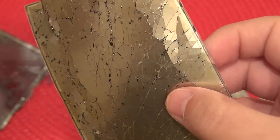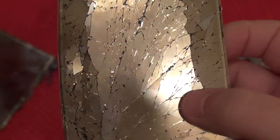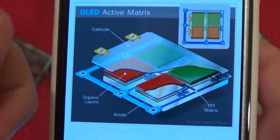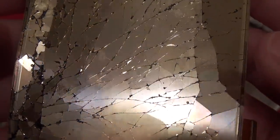You've got an anode, you've got a TFT matrix, which are basically all your transistors that power the display. You've got an organic layer, which is your AMOLED material. Then you've got a cathode on top of that. All the layers basically look like this here. What I find incredibly awesome is that when I'm moving this around, you can see those organic materials actually changing the different colors in there, which are red, blue, and green.